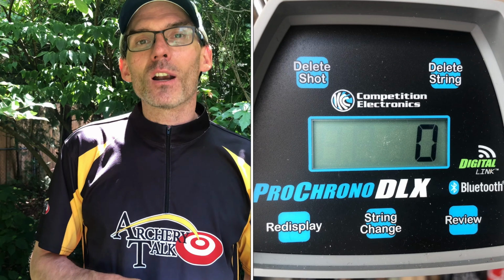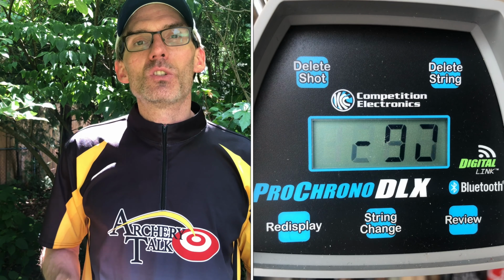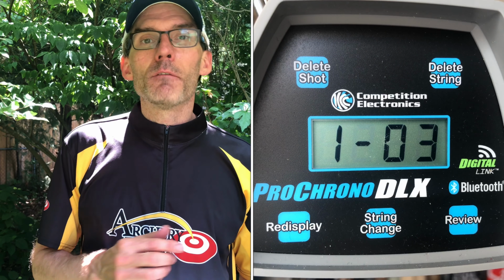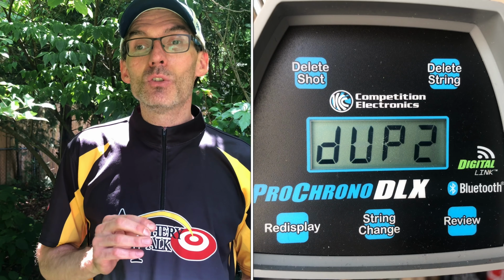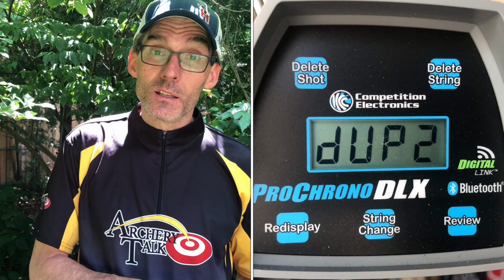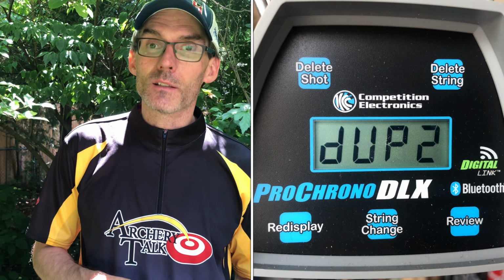First through the chrono was the Prime Black 9, and the first arrow saw a speed of 291 feet per second. Next was 290, and finally 294 feet per second. Up next was the Bowtech Reckoning, and in the comfort setting, that's the slower setting, I ran that first, and all three arrows came in at 288 feet per second. So I switched it over to the performance mode to see how the bow would do there, and I gained about 5 feet per second as all three arrows came in at 293 feet per second.